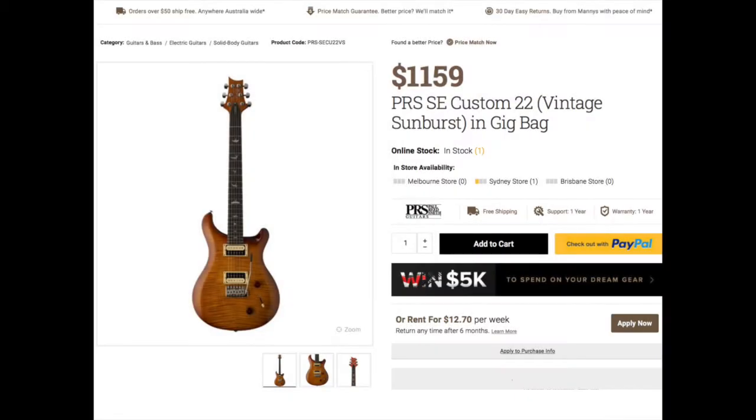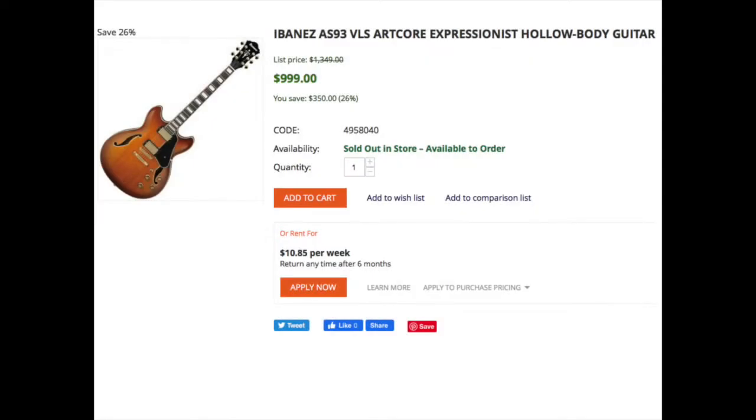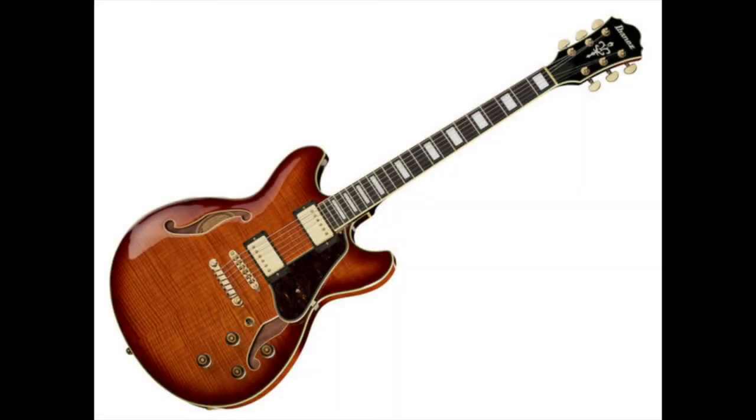Now, if you want a PRS, why not go the Custom 22 SE? It's fantastic. It's got all the PRS things that you want. It looks the part. It's just awesome. And that's $1159. Now, for you semi-hollow guys out there, I actually really like this guitar and I nearly bought one, and if I needed a semi-hollow, this is the one I'd buy. The Ibanez AS93. It's an awesome guitar, it feels great, and it's going to do everything you jazz guys want it to do.